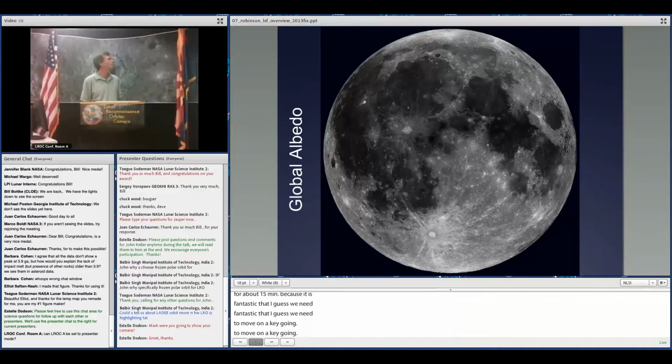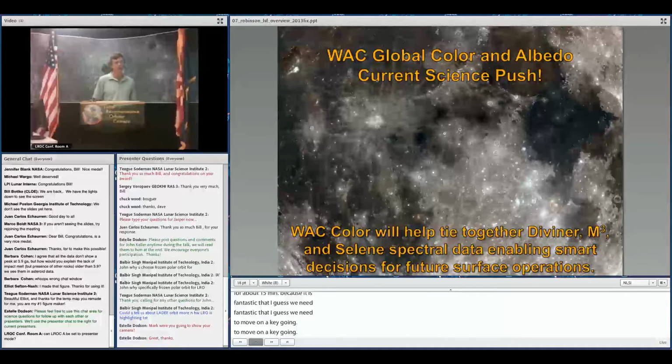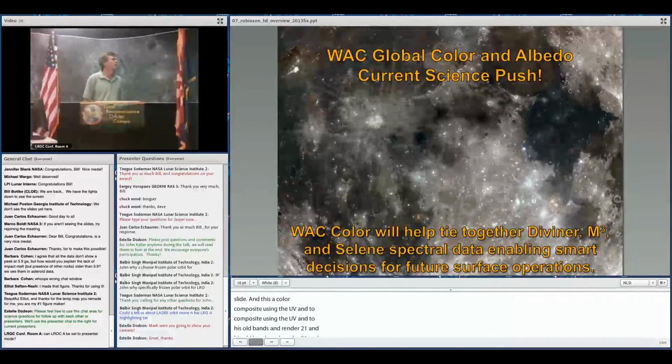Okay, next slide, which is showing off the color. We've also, as part of the solution, done all 7 bands, not just the 643 nanometer band that you saw in the movie in the last slide. This is a color composite using the UV and 2 visible bands at 321 nanometer, 415 nanometer, and 690 nanometer through blue, green, and red in that order. This is the central and near side, Imbrium's at the top, and Tranquillitatis is to the right.